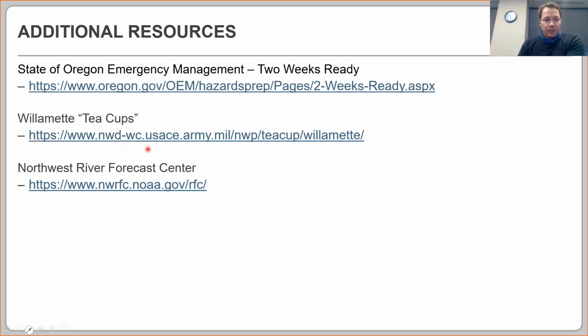The Willamette Valley Teacup site is linked here. This shows in detail what the water elevations are in the reservoirs, how much flow is being released, how much flow is coming into the dams, etc. If you're interested about the operations of our dams, definitely recommend bookmarking this website. And then probably the best place to go for updated flooding information is the Northwest River Forecast Center, which you can either Google or jot down this URL for future use.